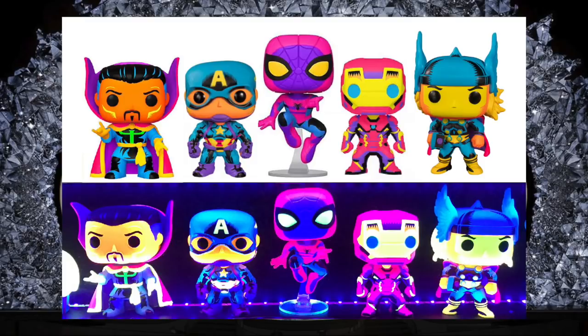I'm pretty sure I had gotten to the point where I told myself, I don't need any more Iron Mans, I don't need any more Captain Americas, a dozen is enough. But when I saw these, I instantly had to have them. Sure, they're just repaints, but there's several colors that are blacklight reflective. They still have to be creative, they still have to figure out how to apply them to the pops.